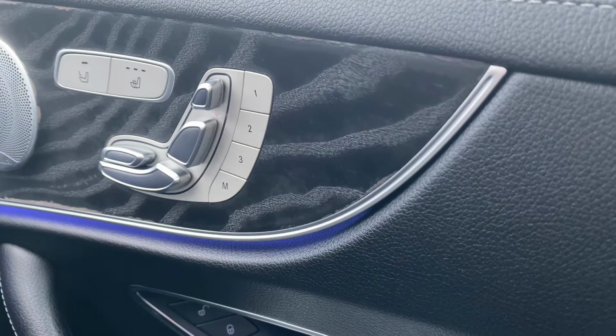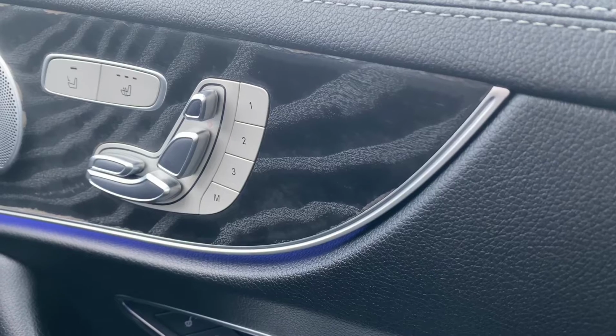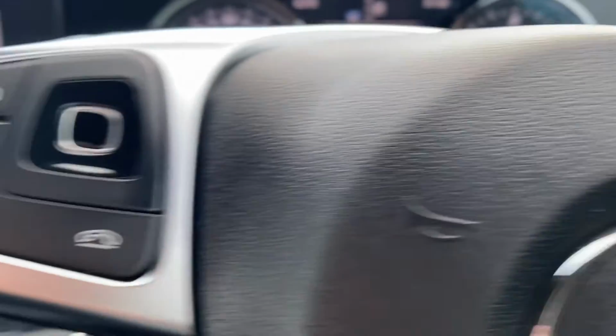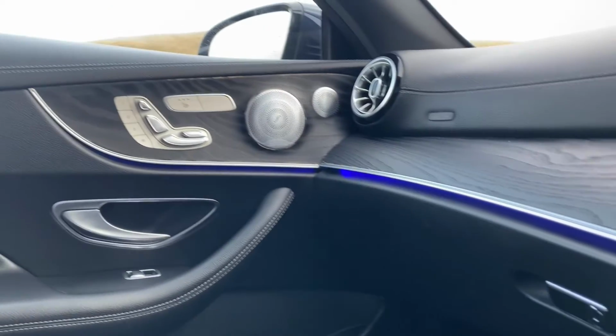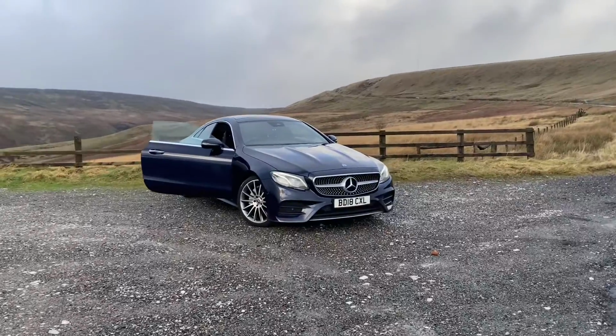And as you can see, the ambient lighting runs from the door right the way round to the front. Can't really see it, there you go, and to the other door, which is really nice, and it changes colour. And now I'm ready to take it for a test drive.